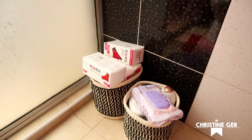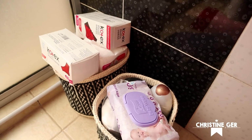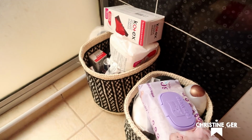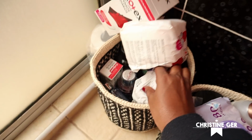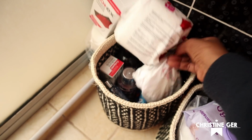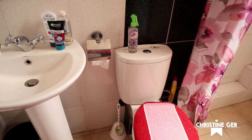And then on this other side, clearly you can see I have my sanitary towel, I have all that. And then down here we have some extra perfumes, of course, that I'm not using. I feel like if I take them to my whatever, it will be too full. Yep, so that's that. So this other side, this came with the house, definitely.